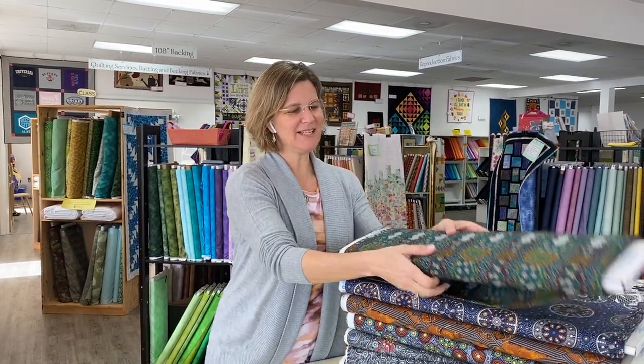Today I have some new fabric from M&S Textiles Australia and also some new black and white backings from Studio E. So let's get started exploring these beautiful prints.